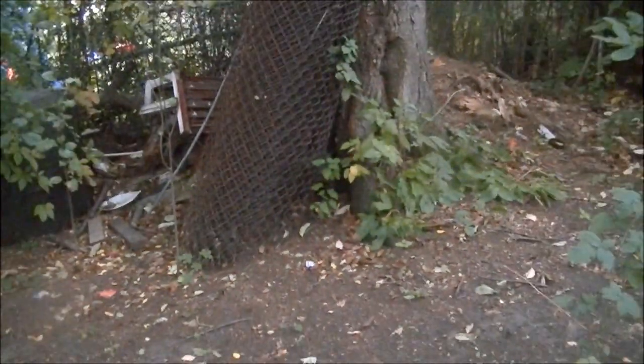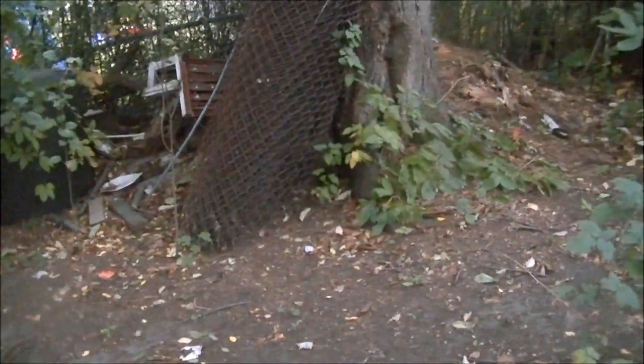Just still there? Yep. Did it leave? It's behind the tree now. Behind the fence? Yep. Oh, it's down underneath. There it is. See it? Yep. It's not very good to get now, though.